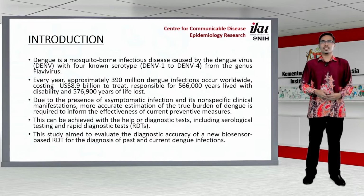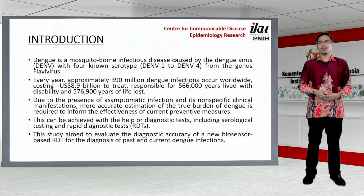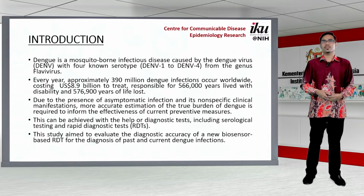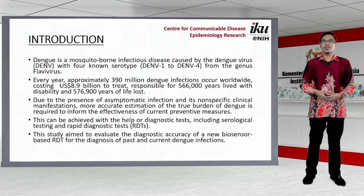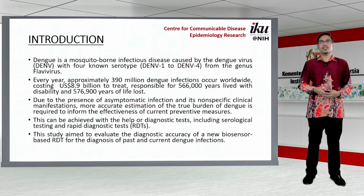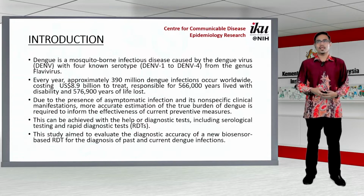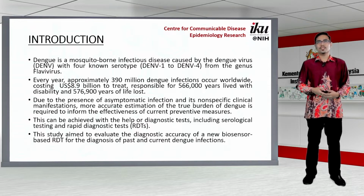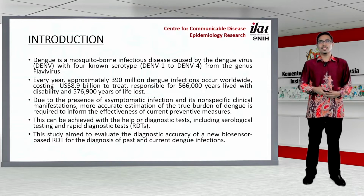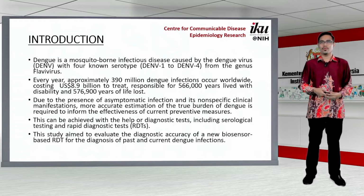For the introduction, dengue is a mosquito-borne infectious disease caused by the dengue virus, with 4 known types, dengue virus 1 to dengue virus 4, from the genus Flavivirus. Every year, approximately 390 million dengue infections occur worldwide, costing about US$8.9 billion for treatment, responsible for 566,000 years lived with disability and 576,900 years of life lost.